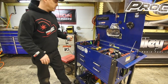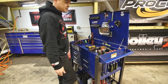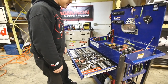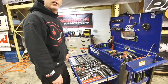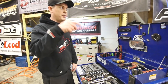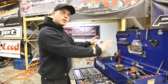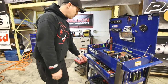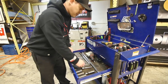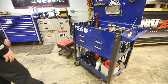I just started cleaning everything up. What a guy. So, pry bars, screwdrivers, most of my sockets and stuff, just so I can wheel it around to wherever I need to go. Because when you have a big shop, like where me and Eric came from, and here, and even the old shop, working from one side to the other, you can just wheel this over there. And all my impact sockets and longer extensions under here. Miscellaneous stuff under there. Some hose.